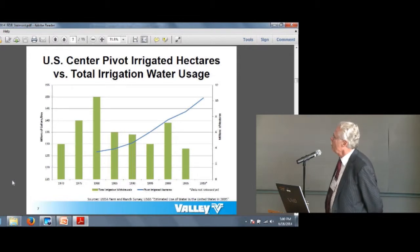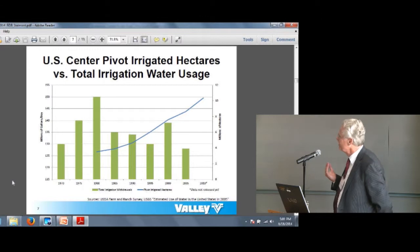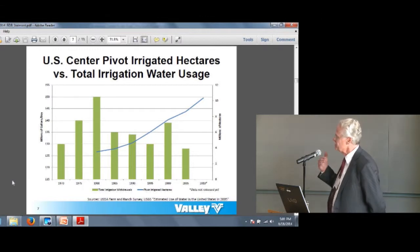Now, as I mentioned before, lately it's been a very efficient machine, say in the last 20, 30 years, as we developed low-pressure irrigation machines. Now I got two graphs here. One is the amount of water that agriculture uses in the United States. And as you see, it peaked in 1980, even though the amount of irrigation has increased. Now, I don't think there's been any study of the correlation of the adoption of center pivots and the use of water in the United States, but clearly there's a connection there.